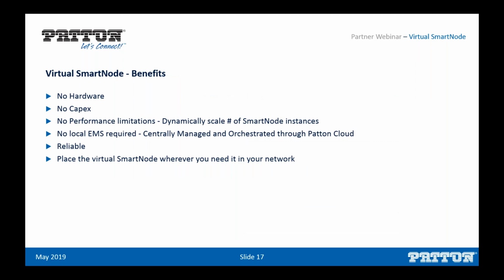Good. So just again to highlight the virtual smart node and its benefits. There is no hardware, no shipment required anymore. So it's instantly available. You can just go ahead and download the software image from the patent website. Once you're logged in, you can choose which kind of virtualized infrastructure you have, whether it's VirtualBox or KVM or whatever. So choose the right image, download it, and then you can install your virtual smart node. There is no capex with the virtual smart node.